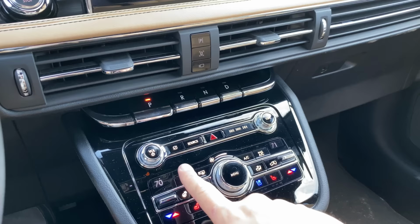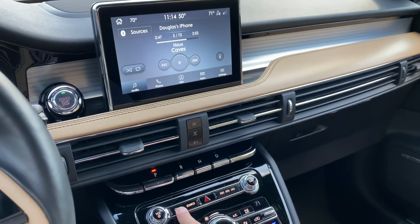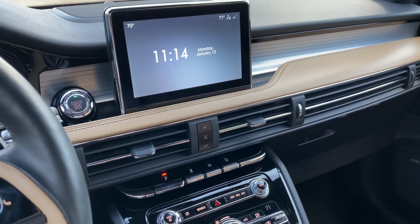And one other interesting item in the infotainment system, going along with this car's luxurious persona: if you press this little button in the center control stack, you can turn on what Lincoln calls the calm screen. You can change the infotainment screen from displaying all of its stuff to just showing you the time and date. If you press that button again, you can turn the screen completely off.